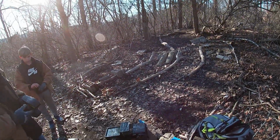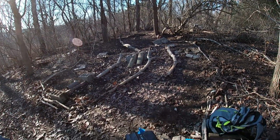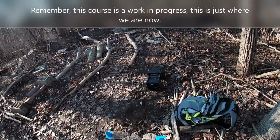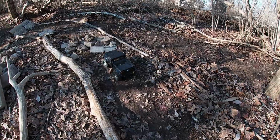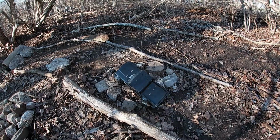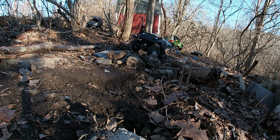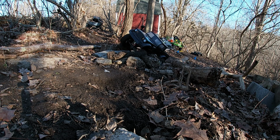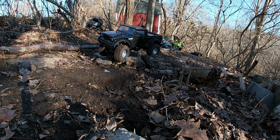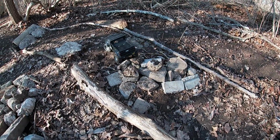All right, guys, check out what we've done. We've been working our butts off out here for a couple hours. It's a little chilly, too. Greg, take off. Let's see what you got, man. Going to the axle hangers. No problem for that truck.